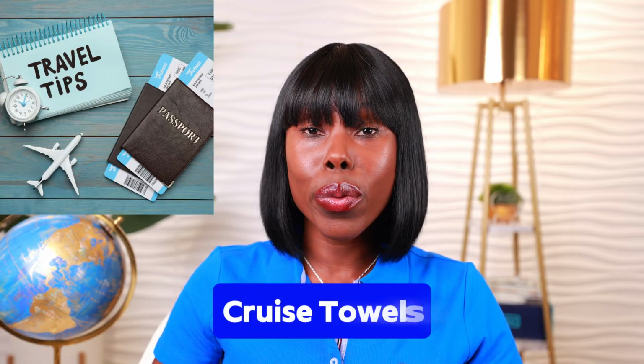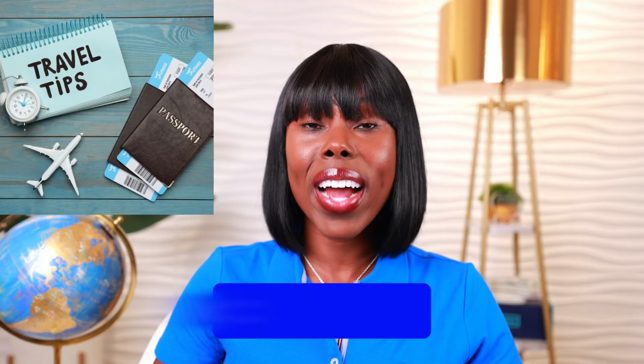Return your cruise towels. Now, if you are cruising on Royal Caribbean, they will charge you $25 for the pool towels that are not returned. So make sure that you return your pool towels and have your SeaPass card so they can check off that you returned it. Otherwise, you will see a charge on your account for $25.